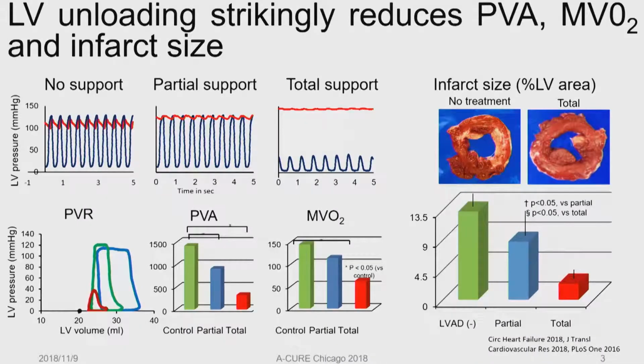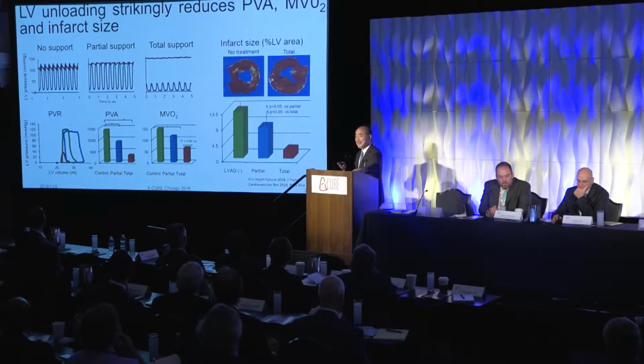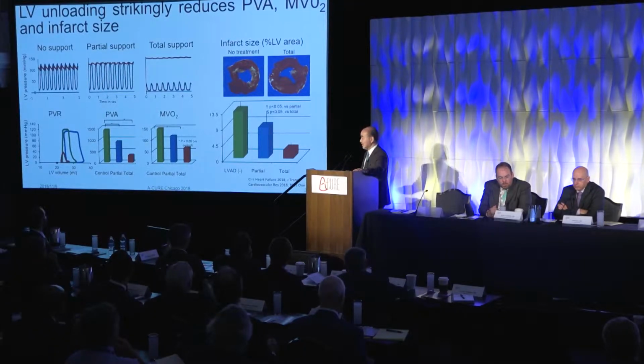That simple idea is introduced in the Impella business. And this is our data, so this is partial support, total support. In that case, partial means the heart remains ejecting under Impella support. Total means the heart no longer ejects, and oxygen consumption reduces. As PVA reduces, consumption reduces. A month later, we compared infarction size, and there are really major impacts on the infarction size.